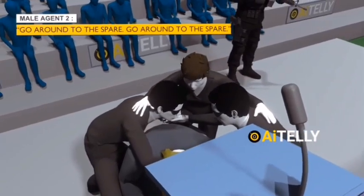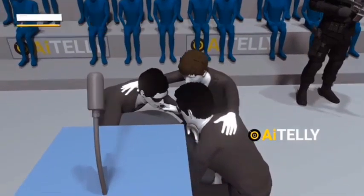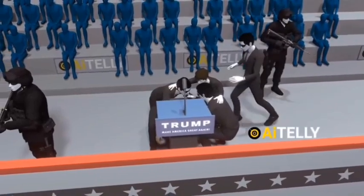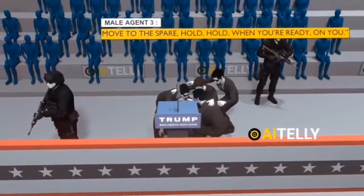6:11:58. Male Agent 2: "Go around to the spare. Go around to the spare." Spare refers to a spare limousine or SUV. At 6:12 again, Male Agent 3 appears to say something like, "Move to the spare, hold. When you're ready, on you."